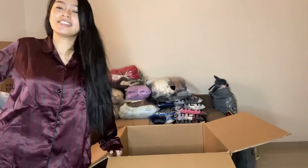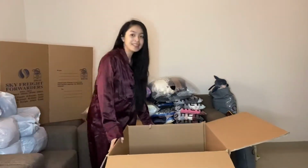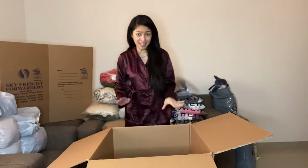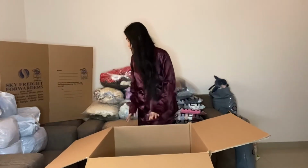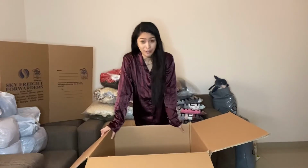The box is ready. It's time to put some stuff inside. I was thinking it's sort of a puzzle, where I need to fit things as best as I can. So I'm thinking for the base, I need to put something fluffy.